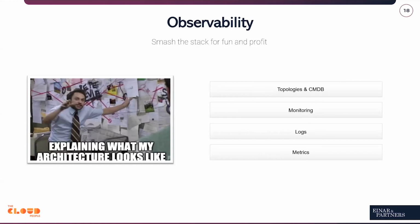If we truly speak about observability in a serious way, then we want to include at least these 4 types of data points. So we speak here about metrics, we speak about logs and analytics, we speak about the normal traditional monitoring data, and we speak about topologies and the CMDB. So these 4 data points are extremely important if we want to stay on top of observability.